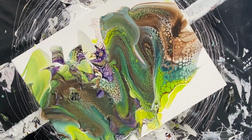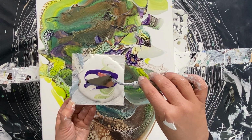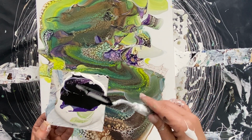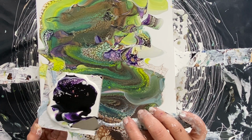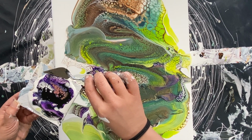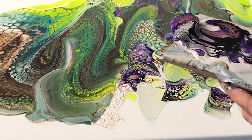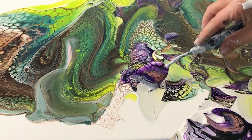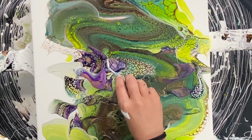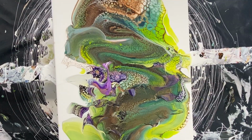How about I put a transfer on there? Let's do some Scoopy transfers, shall we? All right, I have a little puddle here. My purples and the white on top. Black cell activator. And a little swipe. And another one. Okay, I will add this. Onto this. There we go.